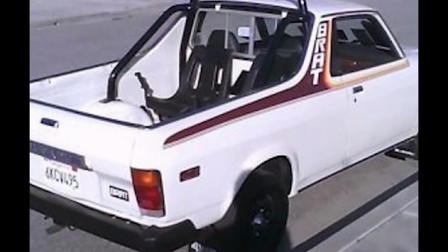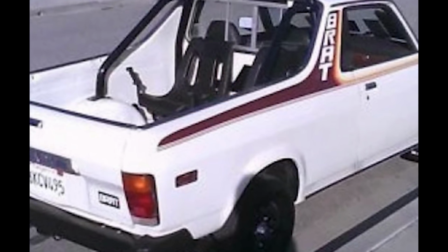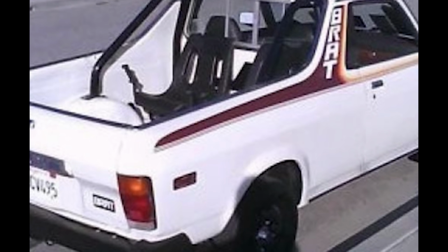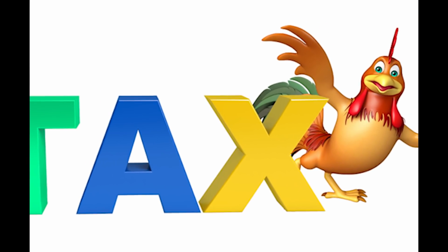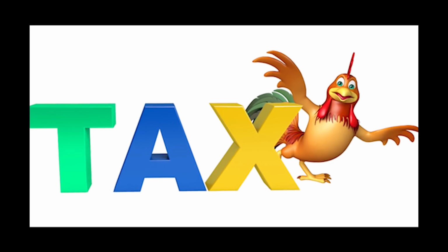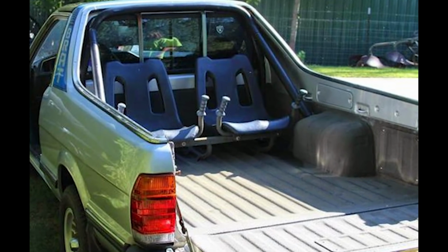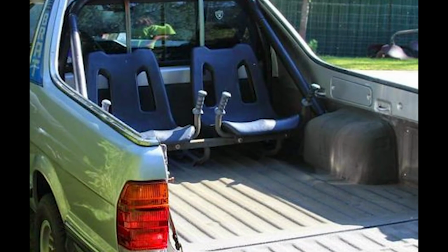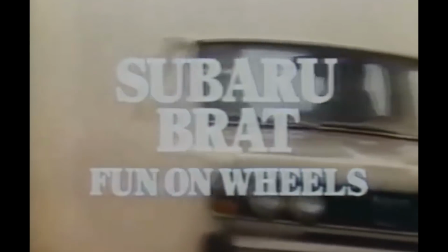At number 2 is the bolt-in bed seats. In 1964, in an attempt to boost the ailing U.S. auto industry, a 25% chicken tax was implemented on foreign-made cars. Some companies moved their plants to the U.S., but Subaru couldn't afford to do so. As a result, they installed fixed seats in the back of pickups so that they could be sold as passenger cars. Introducing the Subaru Brat, fun on wheels.